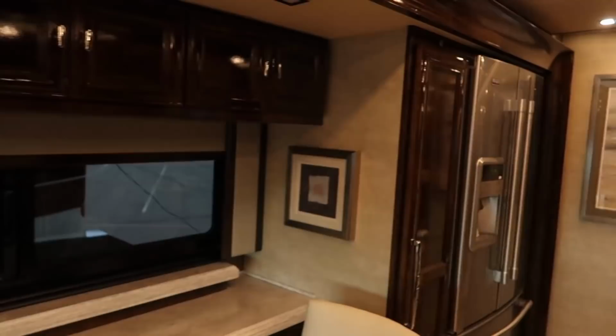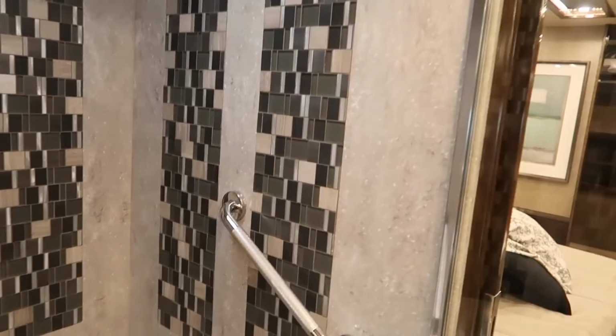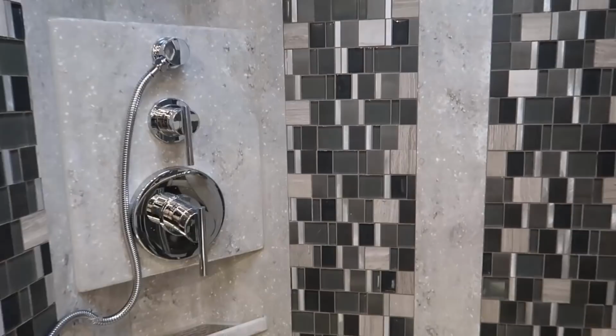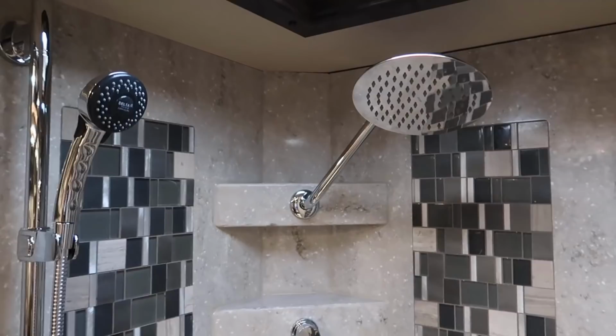Nice shower. Oh yeah? Ooh, look at that. Wow. Tiled shower. Nice. That is super cool. Yes. Well, it's got that rain shower head too. Yeah, that's besides nice. The individual hand piece here as well. Lots of space for towels.